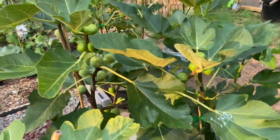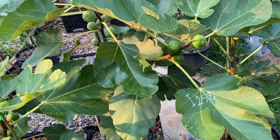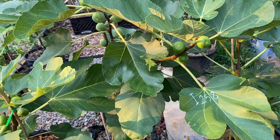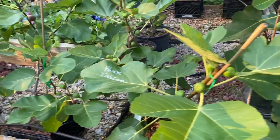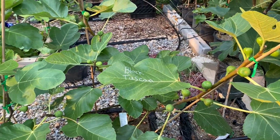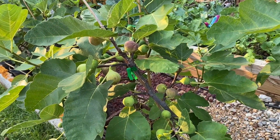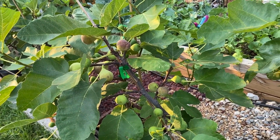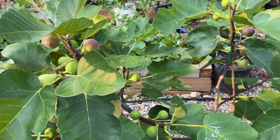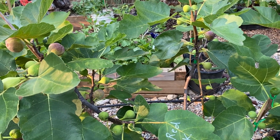This tree sold on FigBit. It's going up to $300, $200, $160, $140, $150. And Black Tuscan maybe sold 100 some. But this is tree free. It's unknown, but it's amazing fig. There's a lot out there. There's a lot of good figs.